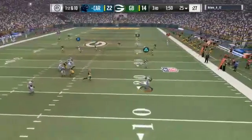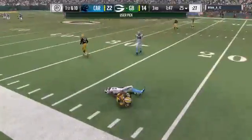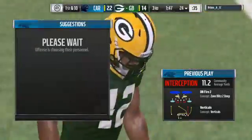Newton now to throw. Escaping the pressure right. Now looking for Ginn, and it's intercepted. Picked off by Morgan Burnett. And they have the football and will take over at the 24-yard line.